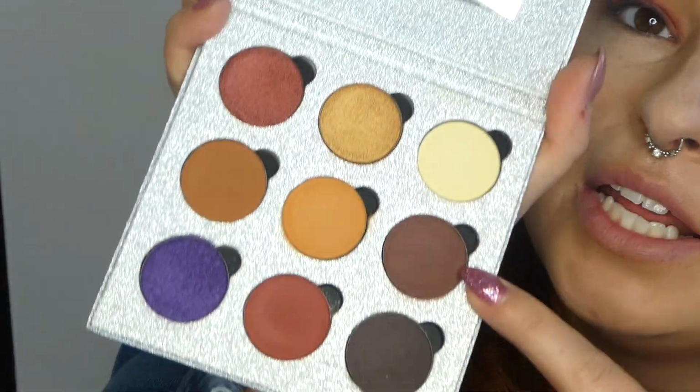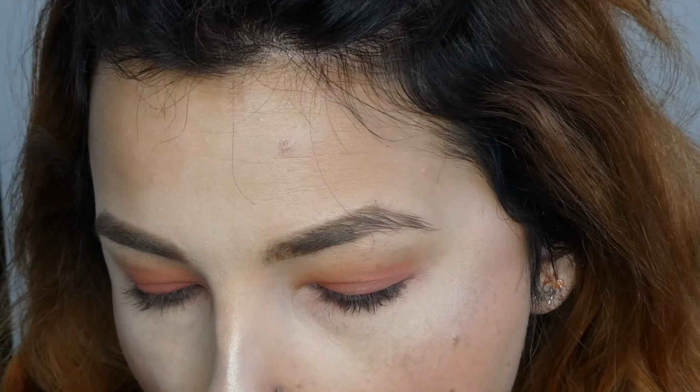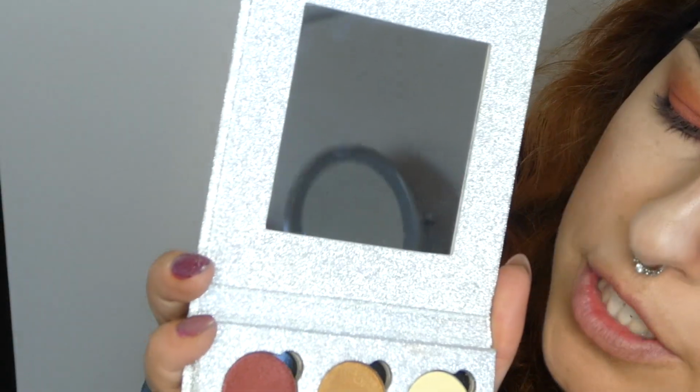Done. Alrighty, so for under my eye, I'm going to be going in with this darker shade here. I told you guys I would love this shade, so I am going to be using that. And that is under my eyes done. And then I think I want to go on with this bronzy shade here.